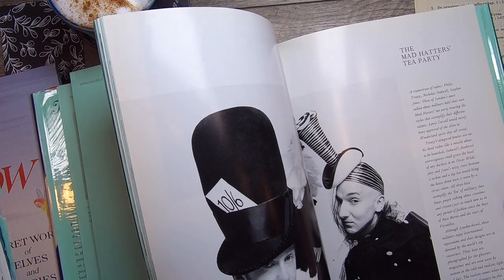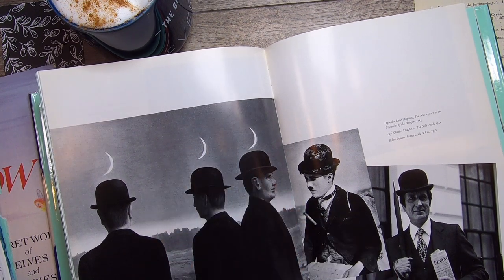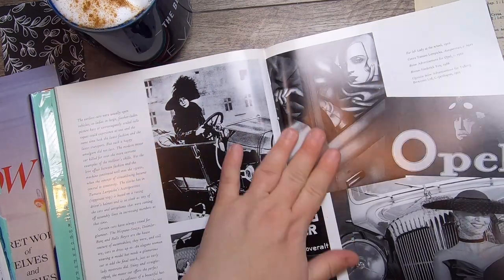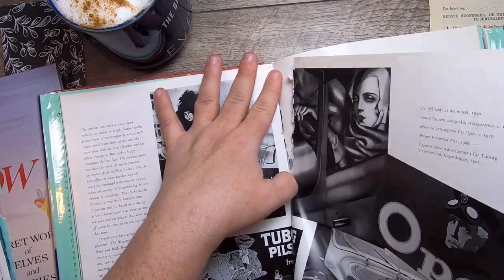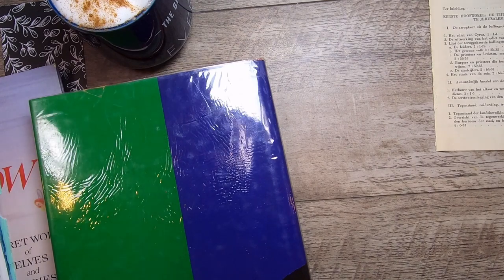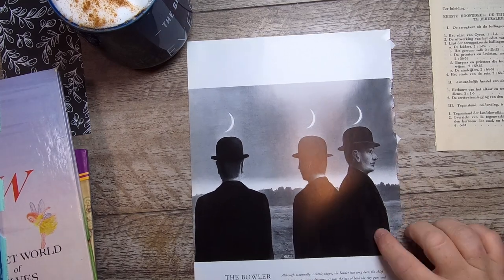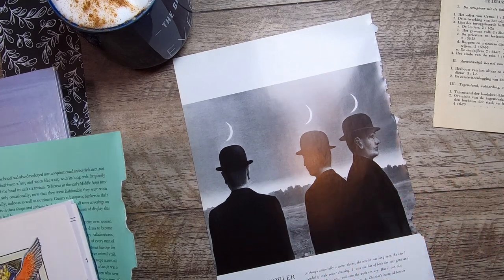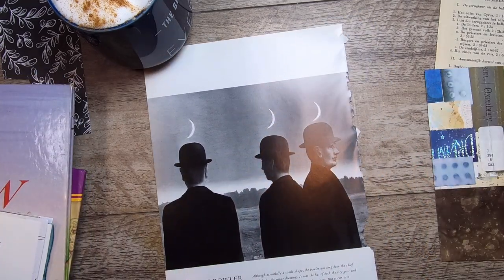The Mad Hatter's Tea Party, that's cute. Oh, those are cool. This one overall could go with like the nighttime story and the hats. And it's like a very dream state kind of image. Let's try it. I should really take a blade to this, but I don't want to. Okay, but then if I think about it, I don't think I can use it as a focal point because I wouldn't want to cut those out and then lose the moons. However, I can make this into two things, I think.